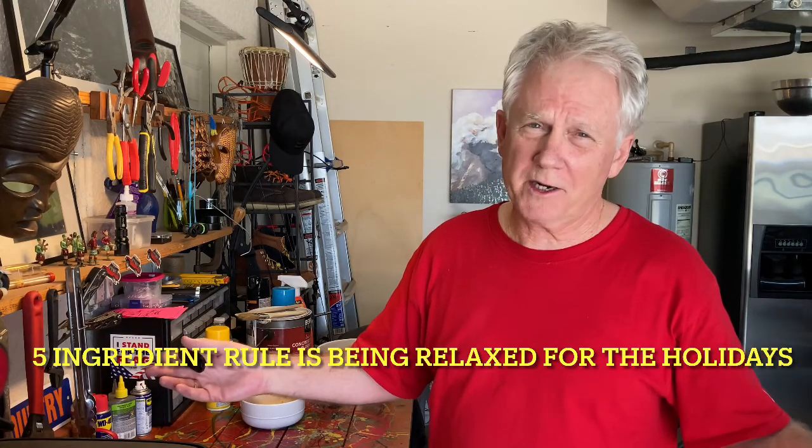Now, we also have a rule that you're well aware of, where we can overrule that rule if that extra ingredient really adds something special. And so today we're gonna break the rule, violate it once again, actually, and have 6 ingredients in our candied pecans. So let's quit talking about it and let's start making and baking in the garage.